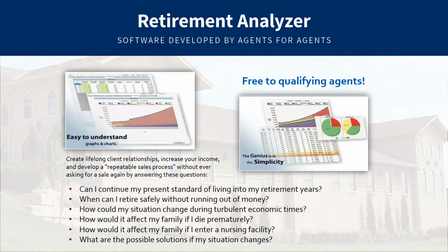We also have a retirement analyzer that's available for agents. We provide a 30-day free trial basis. After that, it is free for you if you qualify, and that's based on production. The retirement analyzer helps you answer questions for your client, such as, can I continue my present standard of living into my retirement years? How would it affect my family if I were to die prematurely? What are the possible solutions if my situation changes? If you have questions about the retirement analyzer, or you would like to test that out, give us a call. We'd be more than happy to help you with that.